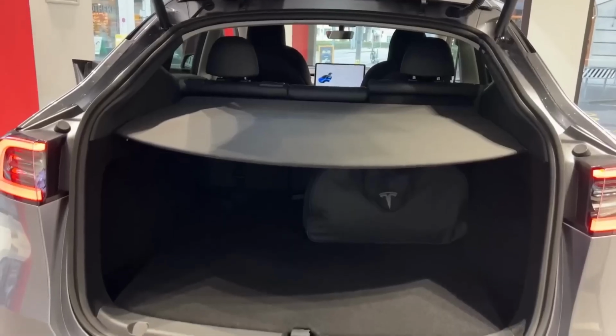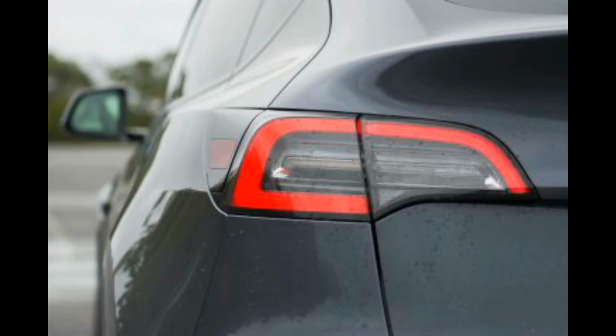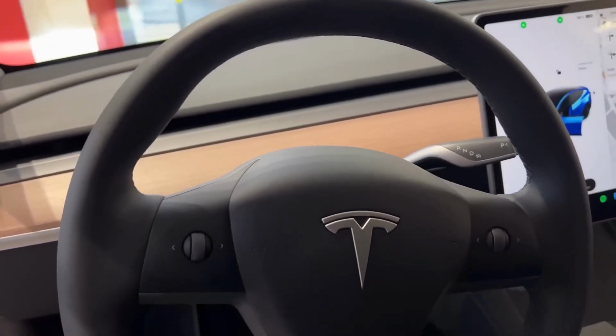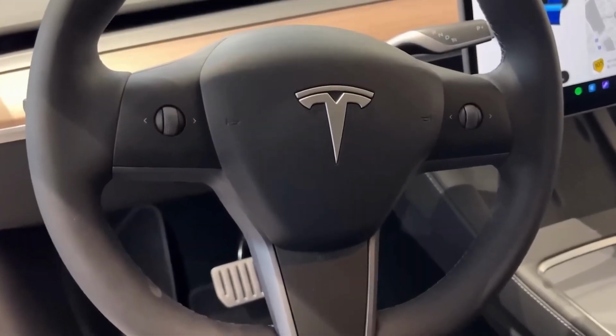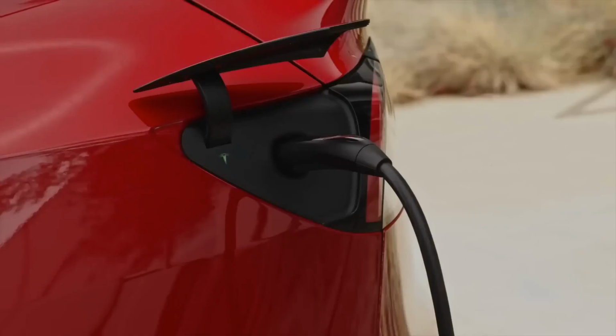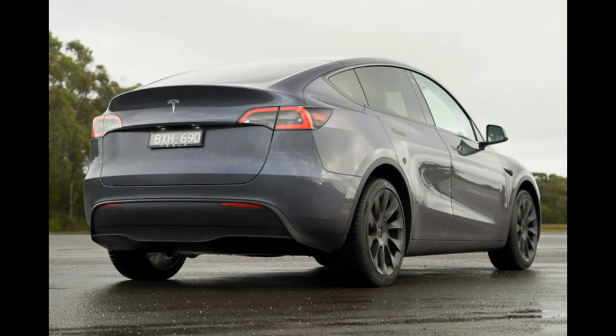Tesla doesn't require its vehicles to be serviced each year like a traditional internal combustion vehicle. Instead, it requires some items to be replaced at set intervals. These are cabin air filter, every 2 years. HEPA filter, every 3 years. Tire rotation, every 10,000 kilometers. Brake fluid test, every 2 years. Air conditioner desiccant, every 4 years.